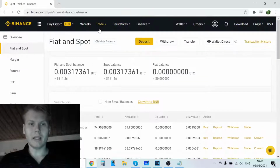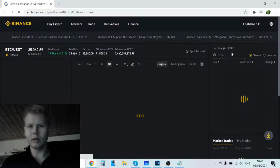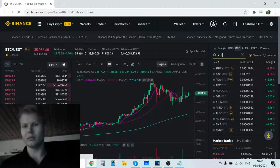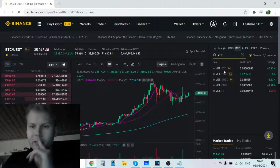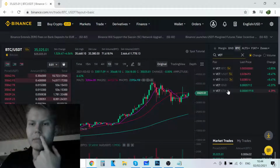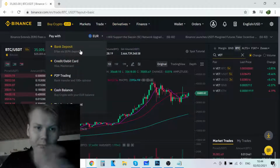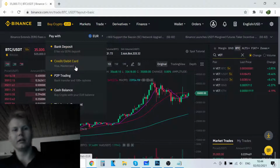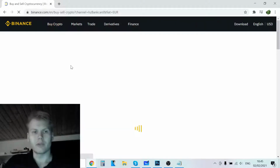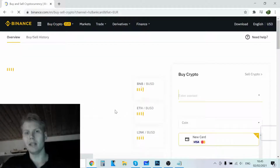Whatever you want to buy, just come here to classic and then select whatever. For example, like VeChain, if you want to buy it, you see, okay, so here's Bitcoin. You can buy it with Bitcoin, USDT, BUSD, BNB, and Ethereum. And after that, just come here, either bank deposit, credit card, or you can use these other ones, but I have never used them. I'll use, for example, buy with credit card.